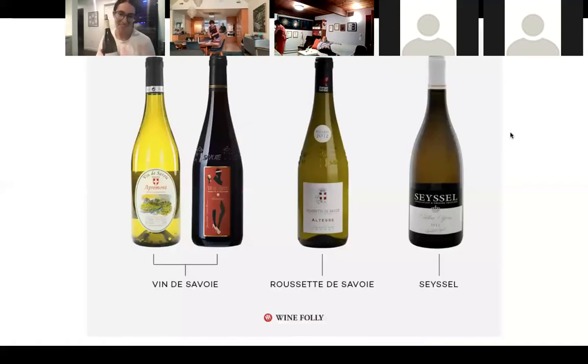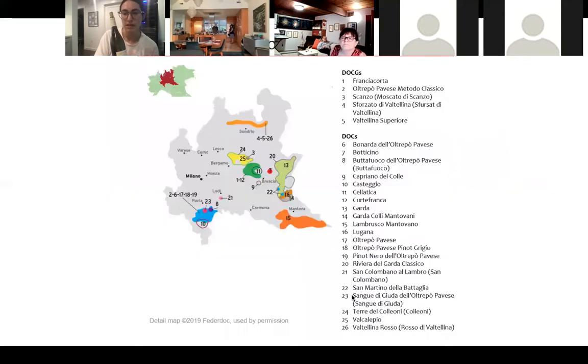All right, see, we have it here. So you can see here with the Vin de Savoie, you have your Après-Mont. This is a different producer that you see there on the label, but Après-Mont is once again the cru from within the Savoie. It's a little village, which is one of the top village sites for production. And then you see here the Roussette de Savoie and the Seyssal. I'm going to get rid of this now and stop sharing.